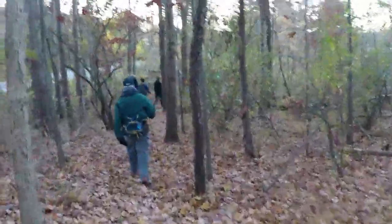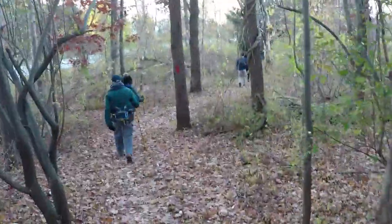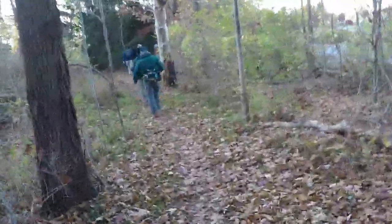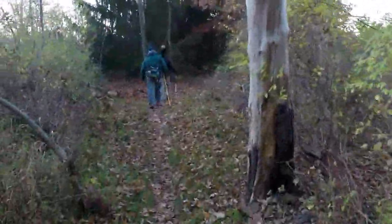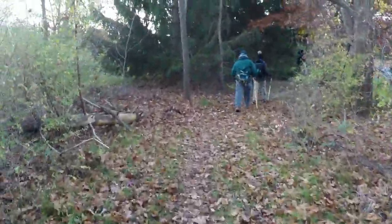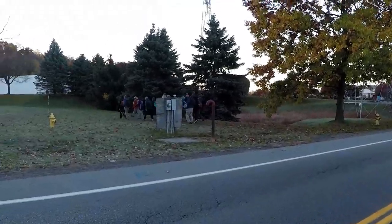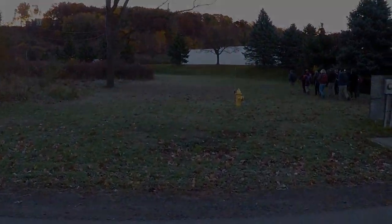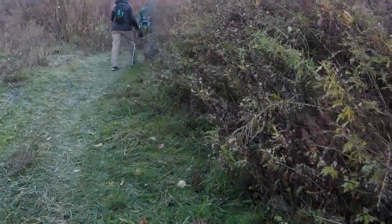After traversing the hills up and down in back of the plaza, we exit the woods and come out onto the trail next to Turk Hill Road. You can see the plaza off to the right. Turk Hill Road is off to the left. It's recommended that you cross at the traffic light. So go underneath the power lines and we'll head up the hill. Then we'll be turning right, heading into the woods.